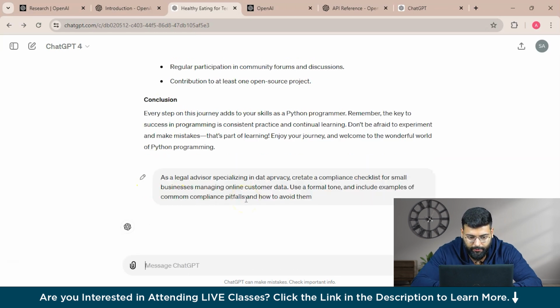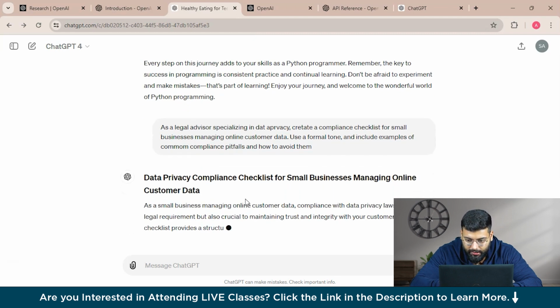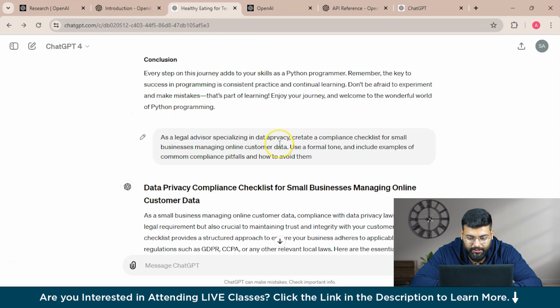So we will simplify the prompt here, that is we have provided a context, that is compliance with data privacy laws for small businesses, and we have assigned a task, that is create a compliance checklist, and the persona is we are asking the GPT to act as a legal advisor, and the format we want the response in is a checklist with examples, and the example we have provided is a case scenario of non-compliance, and the tone we want is formal and accessible.